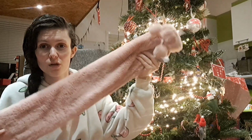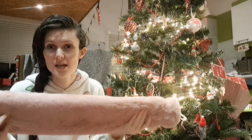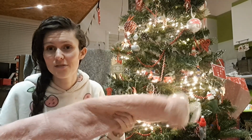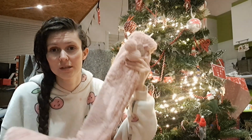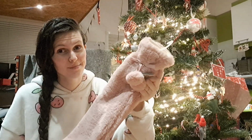So she got us a lovely long one. This is going to be perfect to go along the bottom of our bed so that me and Jake can have warm feet. Because I'm an absolute nightmare if I've got cold feet. I'm insufferable. So this is just absolutely perfect, and I'm very, very excited to use it.